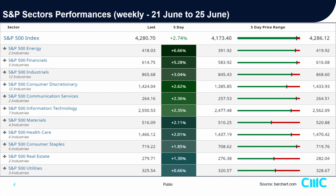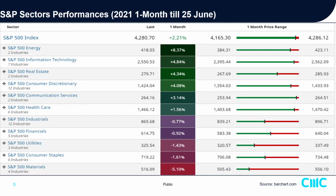So if you stretch it out further to a rolling 1 month, which is a month that keeps on rolling, not a static one month, it's a rolling 1 month till the 25th of June. What we could see is that information technology is now creeping up to the top of the league, almost no change from last week as a rolling 1 month as well, plus 4.84%, together with energy plus 8.37%. So energy is one of the cyclical value sectors that is still leading, thanks to a very resilient bullish trend in crude oil prices, which is coming very close to a 10-year high.